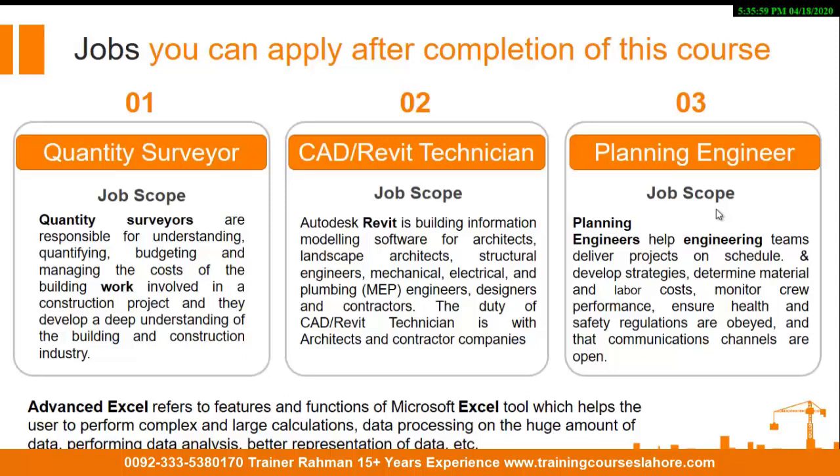Whereas for CAD or Revit technician, Autodesk Revit is a building information modeling software for architects, landscape architects, structural engineers, mechanical, electrical, MEP engineers, designers or contractors. The duty of a CAD or Revit technician is with architects and contractor companies. For doing top quality planning jobs, you must have detailed knowledge of Revit and quantity surveying. During the course, you will know why you need these skills.